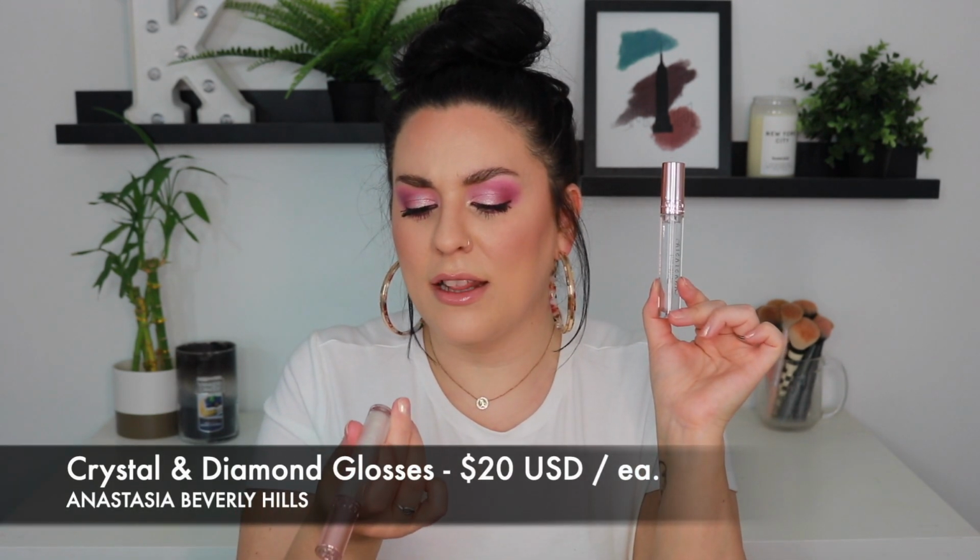Now these launched as part of the Iced Out collection a few months ago. This is the Crystal Lip Gloss in Glass. And then this is the Diamond Lip Gloss in Honey Diamond. I do have this one on my lips right now. These are hands down the most juicy, delicious, comfortable, yet hydrating glosses that I own in my collection. And I consider myself a little bit of a gloss snob.